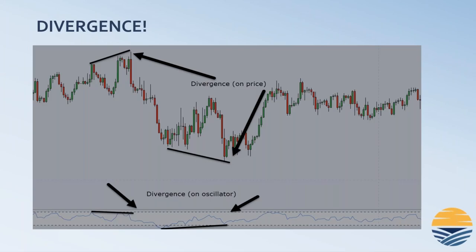Wow, brand new concept, right? What is divergence? Who here has heard of divergence? Don't worry, it sounds technical, but I have you covered. Let's quickly discuss the context and then we're gonna dive into several charts. So divergence is when the price of an asset is moving in the opposite direction of a technical indicator, such as an oscillator, or moving contrary to other data.